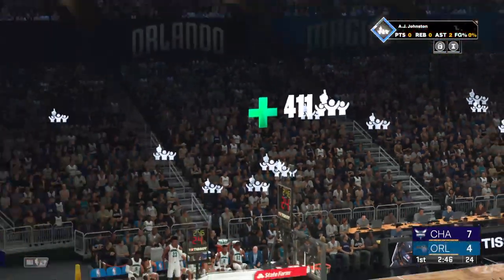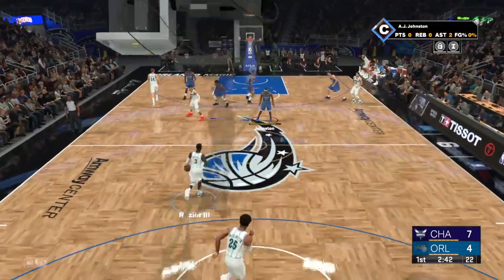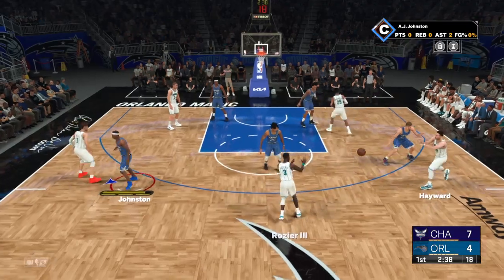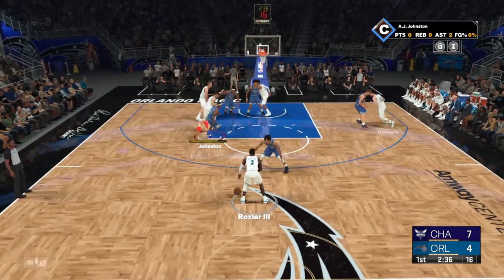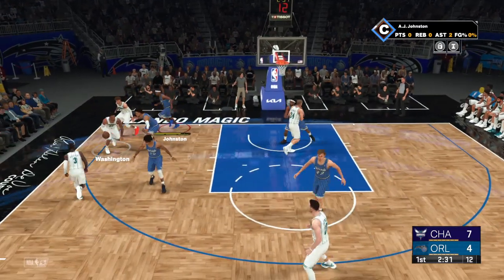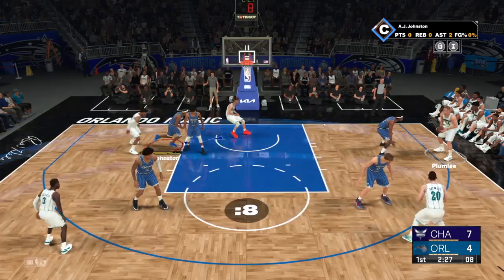Wendell Carter Jr. going to the cup. Look out, folks. Here he comes. Charlotte's gone 1 of 3 from beyond the arc so far in the game. Hayward passes to Rozier. And here is Washington. He gives his team some nice contributions, averaging a bit over 10 points a game.